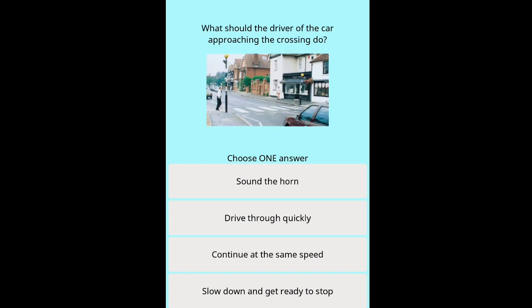What should the driver of the car approaching the crossing do? Sound the horn. Drive through quickly. Continue at the same speed. Slow down and get ready to stop.